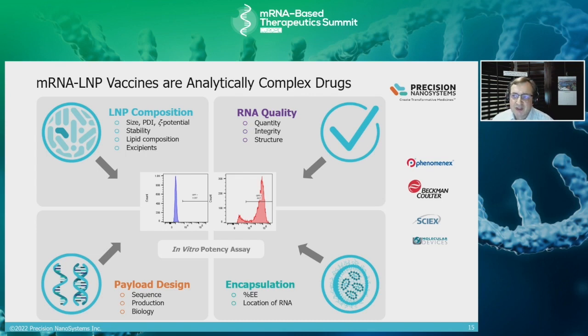The quality of the input material, and we've demonstrated during our manufacturing process, the quality assessed by CE, the quality of the self-amplifying RNA is maintained through the manufacturing process. And we're tracking that on stability for a number of our formulations that have been made to support GLP tox studies. So, and there's other methods as well that we're looking at for looking at RNA quality. So it's important to have all those methods in place.